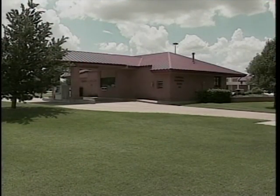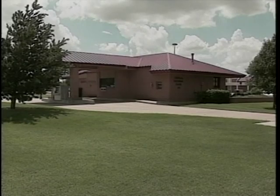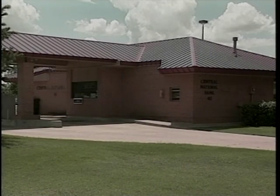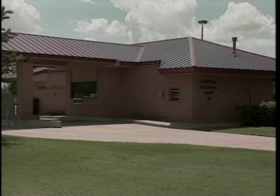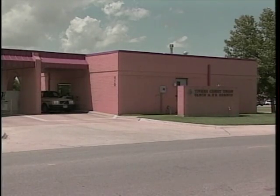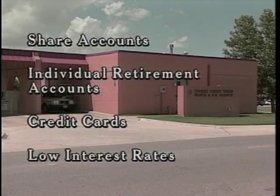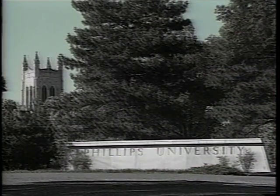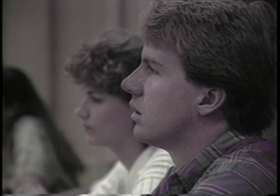Central National Bank, centrally located on base, offers many services, including an automatic teller machine providing 24-hour services with a $995 maximum withdrawal per day, Visa and MasterCard credit cards, and traditional savings and checking accounts. Membership at Tinker Credit Union is open to all personnel and family members assigned to Vance. The credit union features share accounts, individual retirement accounts, credit cards, and low-interest loans. The Education Services Office provides educational counseling and advice to military members and their families. Graduate, undergraduate, and vocational classes are available to Vance members in the local area.